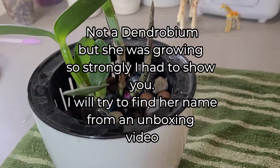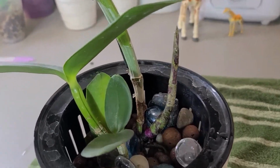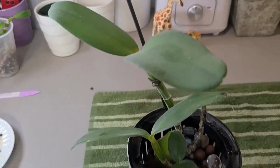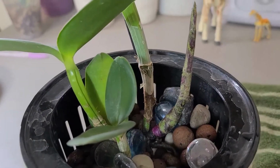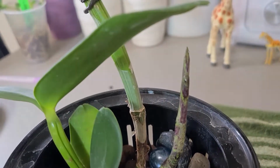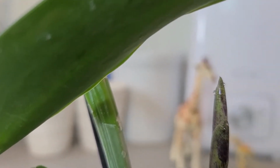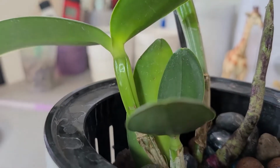Here is another plant with no tag. I must have lost it in the shuffle to put her into a LECA setup. And I don't know, she's bifoliate. And she's got this new growth that's got purple and green going up it. She's got a little bit of happy sap on the tip of it. Where is it? Right there. So I don't recall what she is, but we will find out one day.